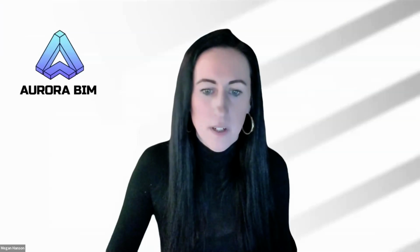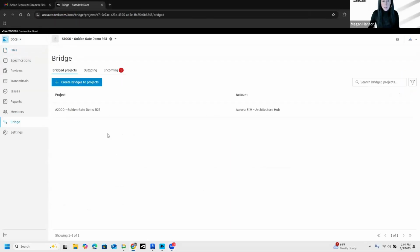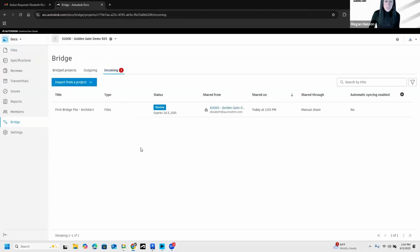So now back on the engineering side here. I actually will get an email that says that Liz has sent me a file through the bridge, and any project administrator on this project would get that email. Now, you don't need the email to actually accept the file. It is going to land here, but you're going to get an email that alerts you that this is here. And if you have multiple project admins on your project, whoever gets here first to accept it gets to accept it. So I'm going to come in here to the incoming, and I now get to review, and it does expire, so it's not just going to sit here forever.